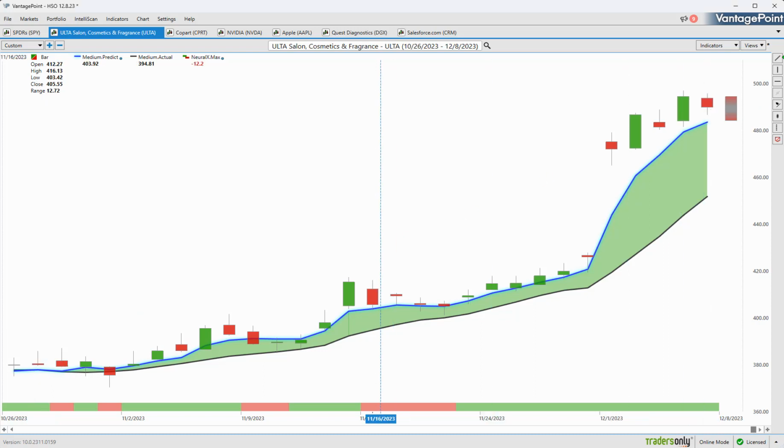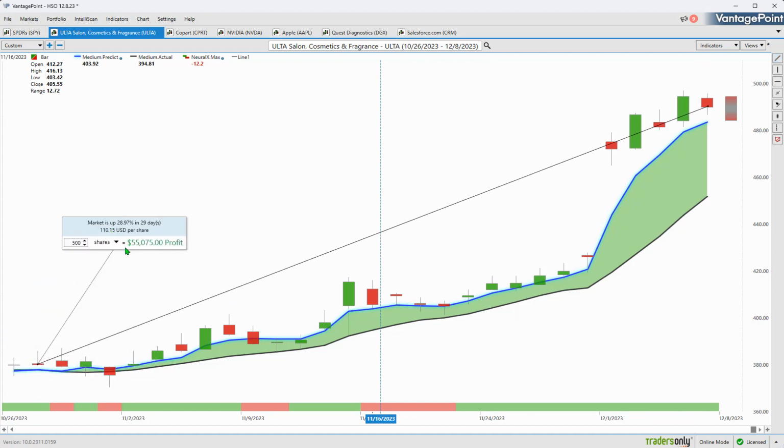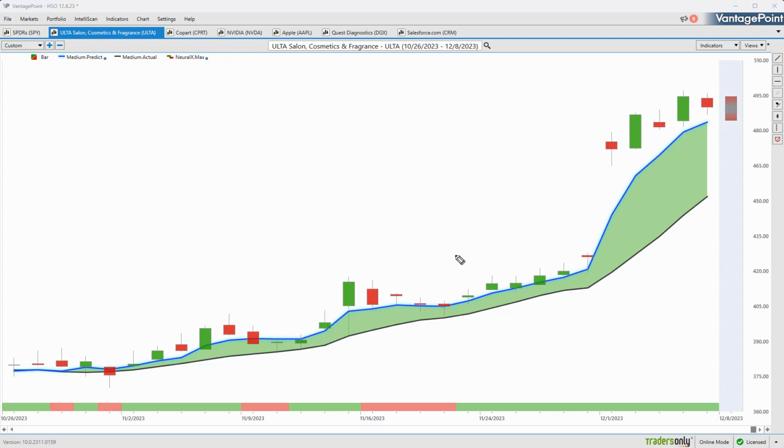Trend traders can really use this to get ahead of the trend and identify reversals and shifts in the marketplace. So here we see Ulta up about 29% in 29 trading days. Not a bad place to be starting through the month of November there. But more importantly, we really hone in on the forecast here. We have very short-term indicators to help the trader navigate this situation.